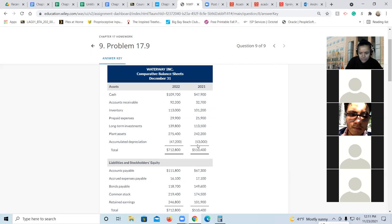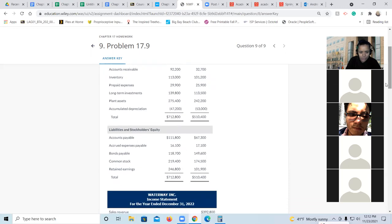There's the accumulated depreciation that we were talking about earlier. The difference in these two numbers is not going to give us depreciation expense. It's obvious that that's the case because there's been a decrease in the accumulated depreciation, and you can't have negative depreciation expense for the year. The decrease is because something must have been sold. So maybe some things were bought and some things were sold.